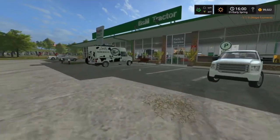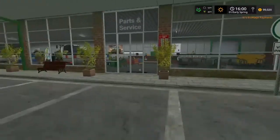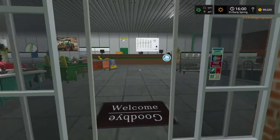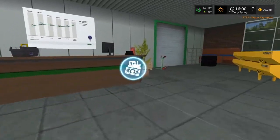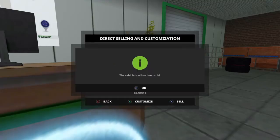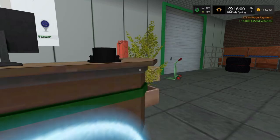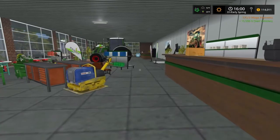Right, so here we are down at the store. I've parked the tractor over there, put the seeder over there. He said he'd give me a good price. What we're looking at, I suppose that's not bad. Customise? Yeah, no, I didn't think so. Okay, fine. Gone. Right. Oh, that is good actually. That's brought us back over 100 grand.